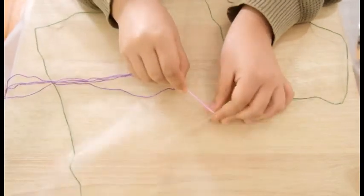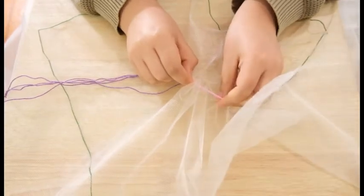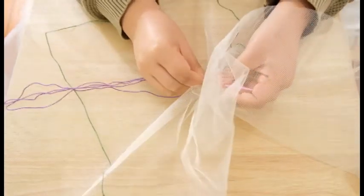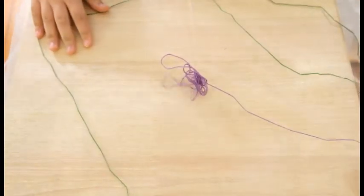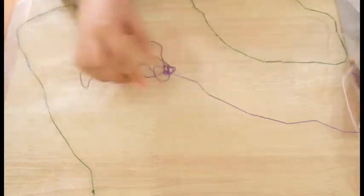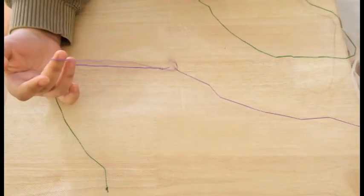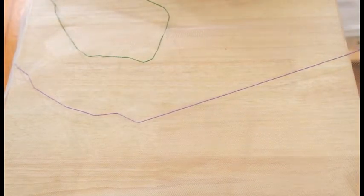And just let the needle guide me to wherever it feels like going. If there are more than one person following this, it'll be faster and it will also be fun because you can start collaborating, working together. I got a little knot here. So I'm pulling on my thread until I make a line and I'll continue here.